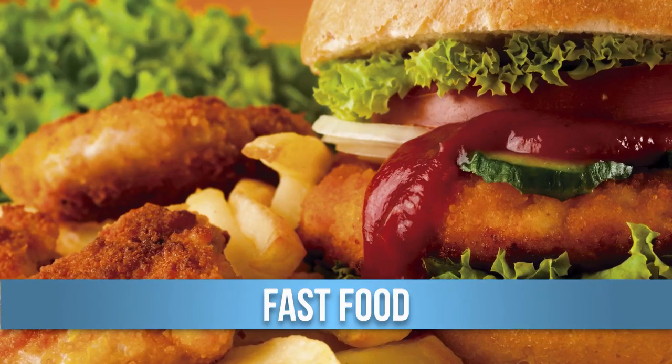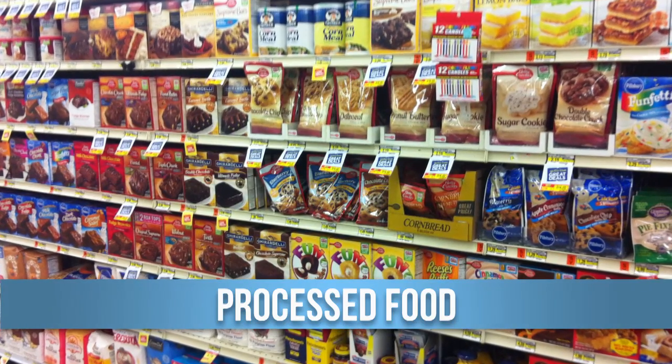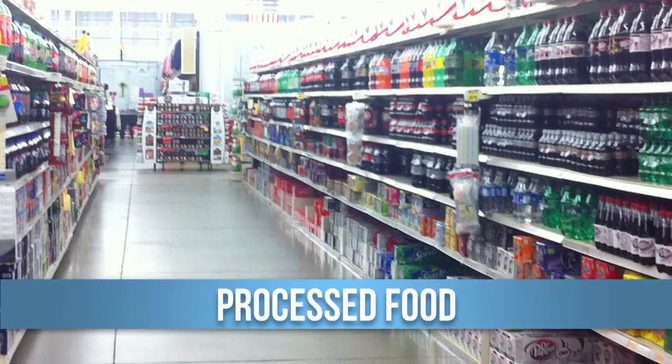So the number one thing stalling your fat loss results is fast food. Food that's made in a plant and not a plant coming from a farm. Number 2 is processed foods. Things that are loaded with sugar, dairy, wheat, corn. Things that are in boxes. You know, when you're walking in the grocery aisle, you're walking up and down the middle aisles. It's not on the perimeter shopping like we talk about in the Fit Life way.